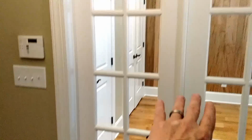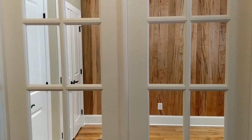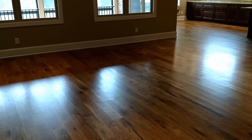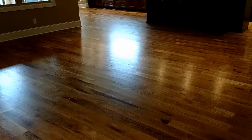And this is an office, but we put French doors here with glass, so you can close it off and make an office, but if you want to just open those, that room still could function as a formal dining room if you wanted that. We're getting more and more people opting out of the formal dining room because they don't use it as much, but more and more people are using a home office.